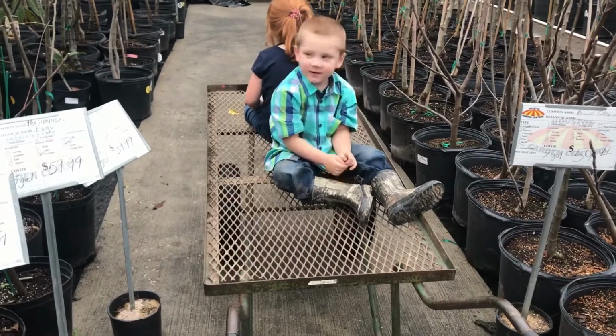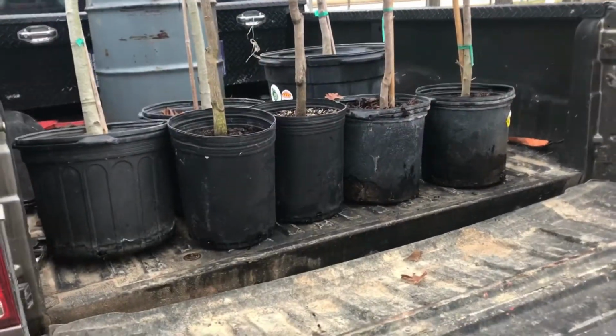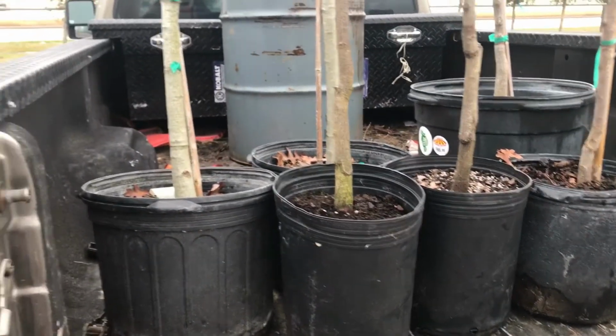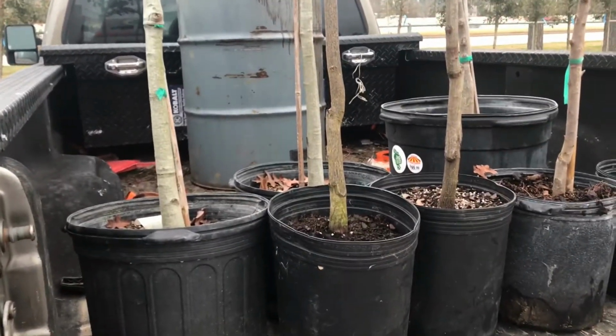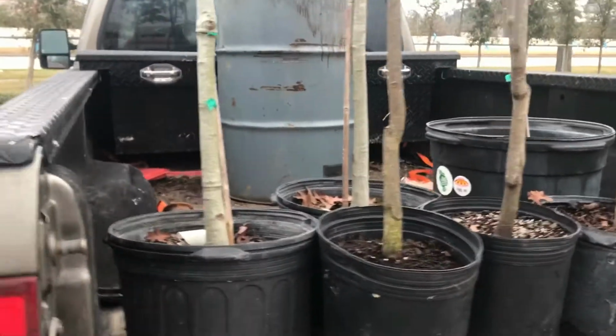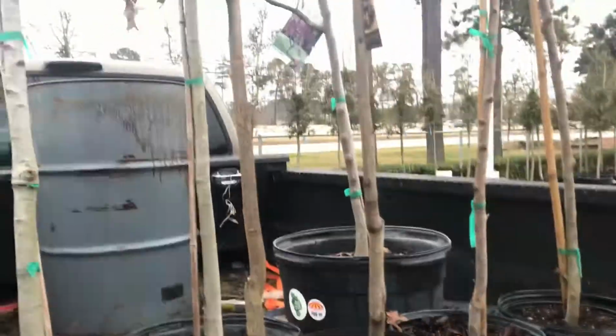Yeah, helpful, right? Okay, so not a whole lot of excitement here. I got 2 of the apples, 2 native pecans. Well, they call them native pecans, but the species is the Paper Shell Elliott's. 2 of the Shumard oaks for my wife and 1 bigger potted redbud.